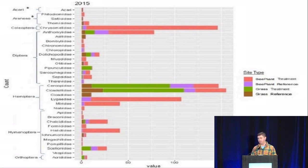One of the really interesting things we found, those chrysomelids, that fifth one down with that huge pink bar, those are leaf beetles. From weeks 5 to 10 in the sage grouse diet, that is the primary source of insect protein that sage grouse chicks eat after hatch. So that's actually a really good sign when we have this threatened species up there that we can increase one of its primary sources of food.